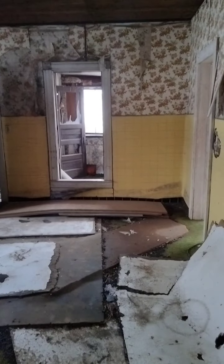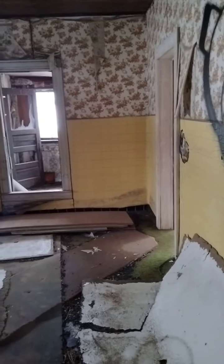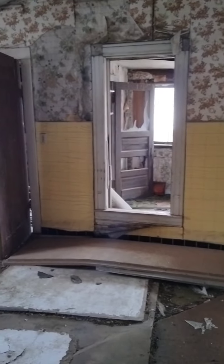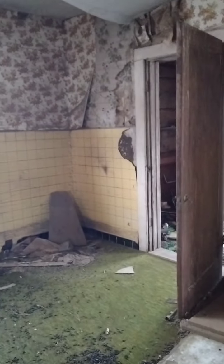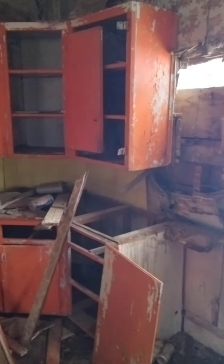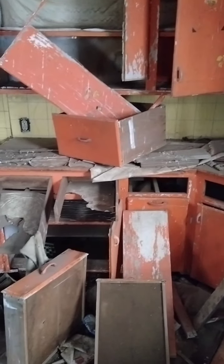I bet you this house looked really nice when it was first built. I like the yellow tile paper too that they had on the walls. Green carpet. Really liked these cupboards too. I just thought they were awesome. I bet you this was a really cool kitchen back in the day when it was looking at its nicest.